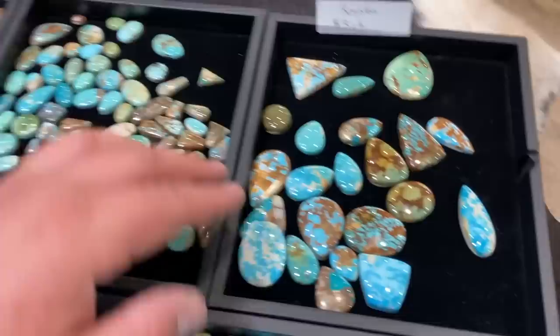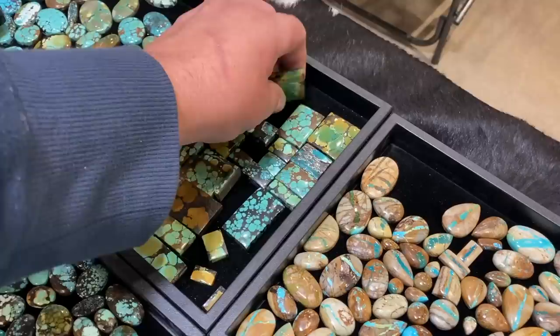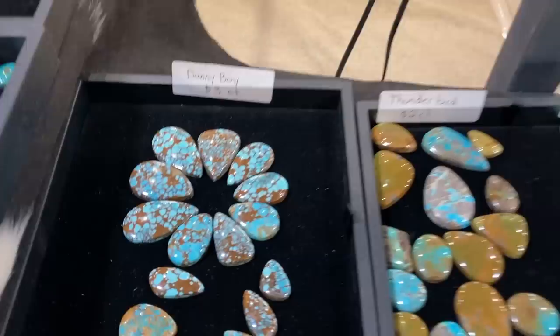Yeah, I like these Royston aces, but character way more than the pure blue. Well, yes and no. She has a friend who makes jewelry. Here's some Hubei, most likely from that stabilized truck. So we'll go up and take a class from her. Fantastic. Danny boy.